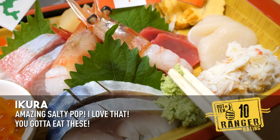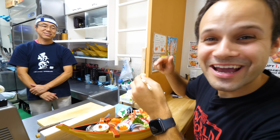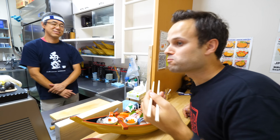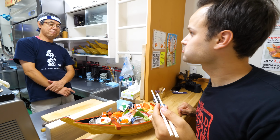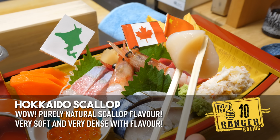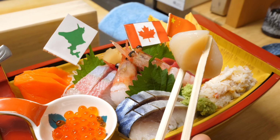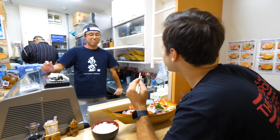Okay, so we're just gonna take a little touch of wasabi, just a little touch. Yes. And then just dip it with a touch of shoyu. Let's try that out. Hokkaido scallop, right here. Oh wow. Those are unbelievable. It's a pure natural flavor. Wow, the texture is very soft. A little slight spring to it. Wow, thank you very much.